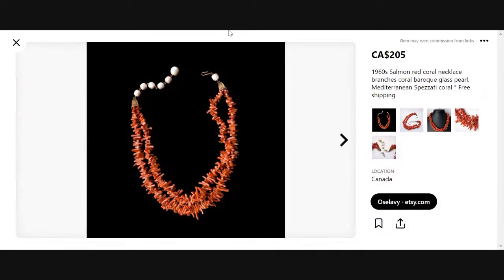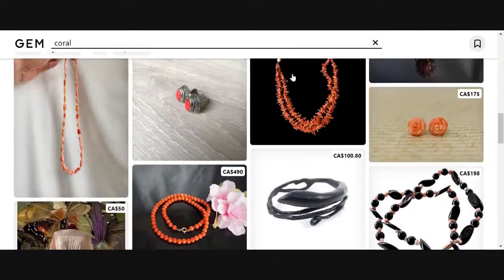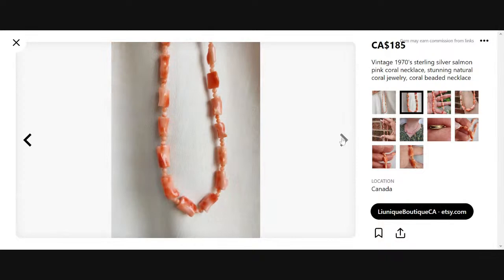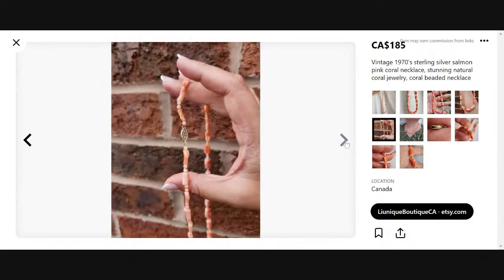They're saying salmon red 1960s coral necklace here, again with tiny little branch pieces. There's something about those branch pieces, they've really grown on me. Oh, lovely. I like the color of this one. That they are calling it salmon pink, I would definitely agree. Nice carved pieces.